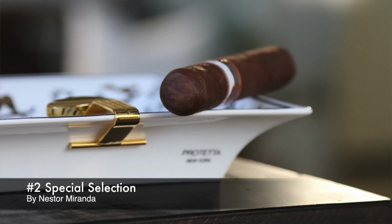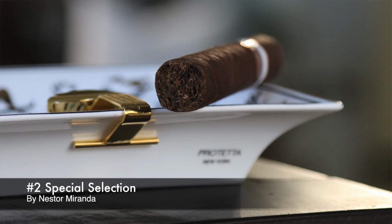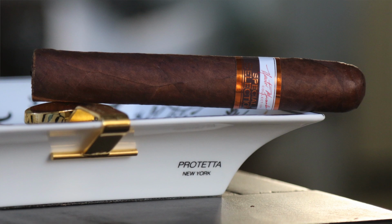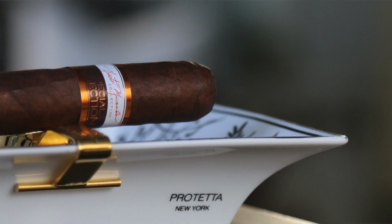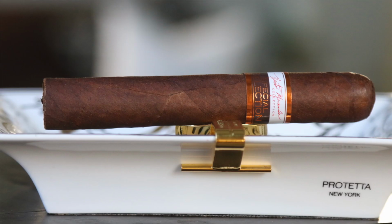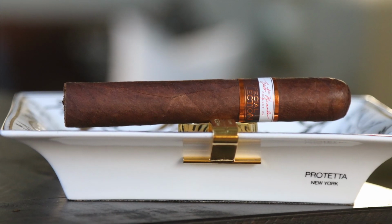Number two is coming in with the Nestor Miranda Special Selection. So Nicaraguan Habano wrapper, Nicaraguan Criollo 98 for the binder, and then Nicaraguan filler coming from Condega, Jalapa, and Esteli. So you have all the nice components from Nicaragua. You're getting the nice rich tobacco, a little bit of white pepper, roasted cashew nut, dark chocolate.